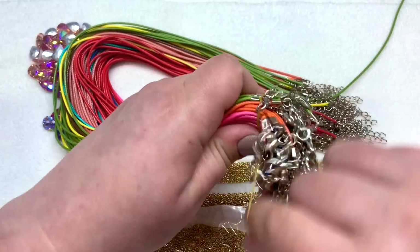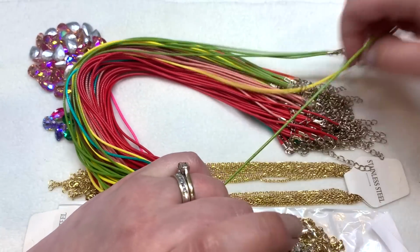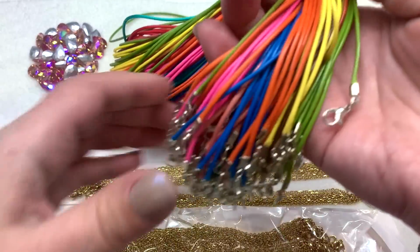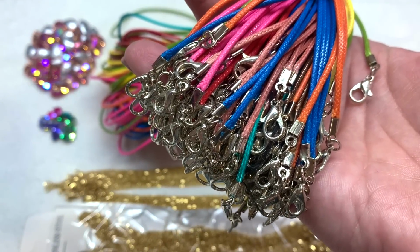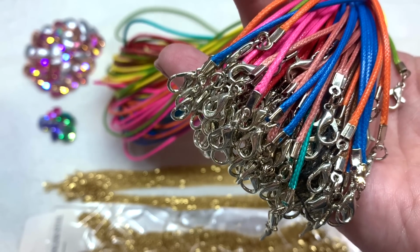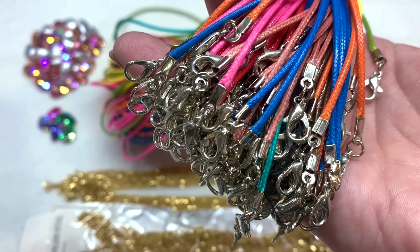They have this side banded together, which is good. They aren't tangled up or anything. So here's a look at the side with the lobster claw clasps. I do wish these were a stainless steel, but for the price, you really can't beat that. It just says that the metal is an iron alloy.